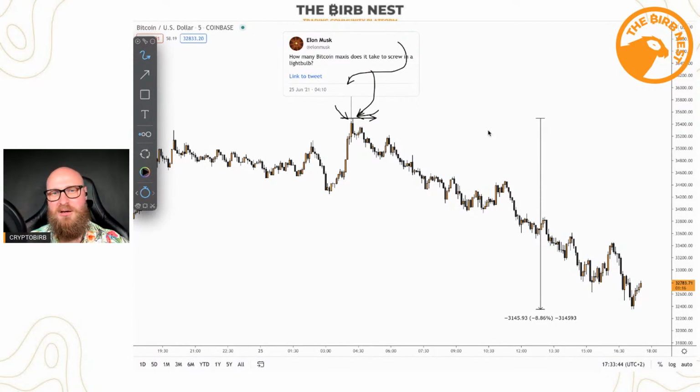But in general, it is not a coincidence that the moment Elon Musk tweets, the market moves severely. The volatility increases in either direction. This is cause and result. This is not an accident. This is not a coincidence.